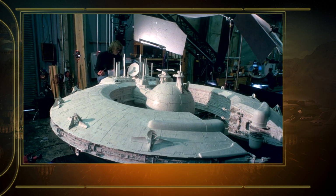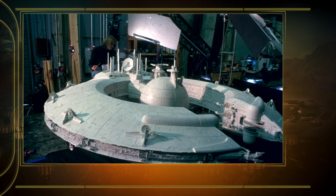It's really amazing to go from being on stage with this big hunk of plastic and then to see it in the film where it's drifting above a planet and there are lights blinking and all this stuff's happening. And like I said, there's sort of this magical process between what you were working with on stage and what's in the film.